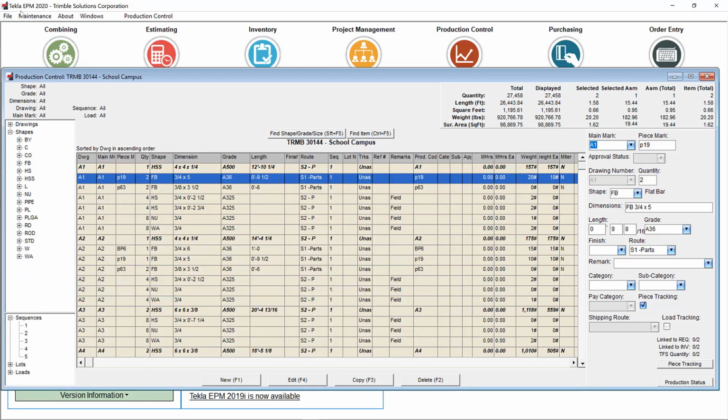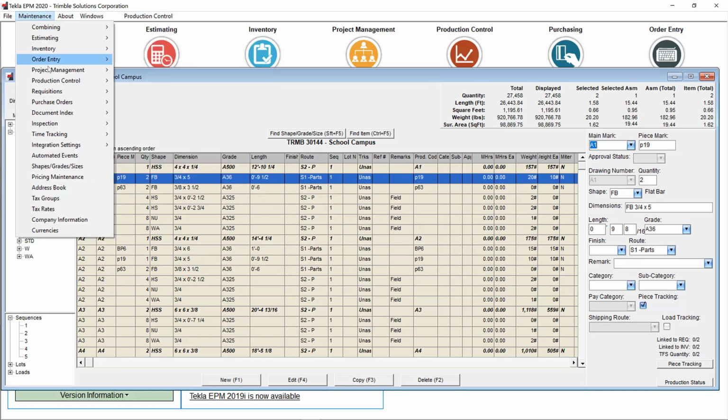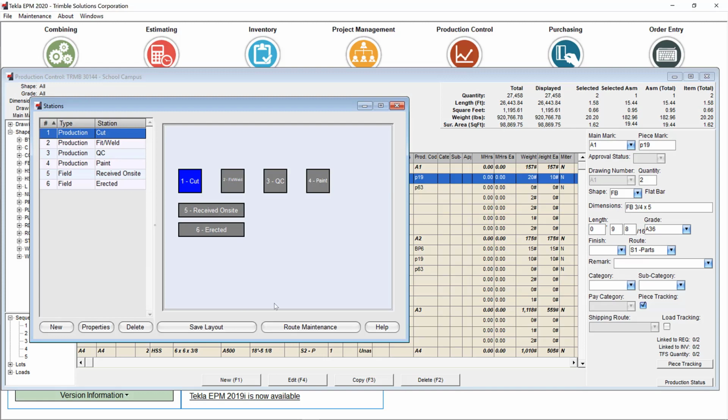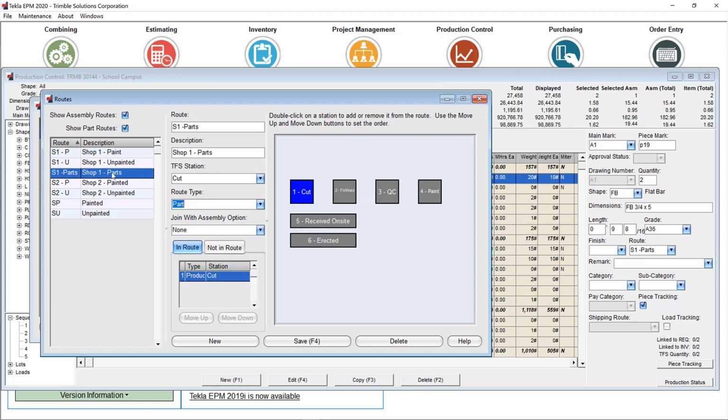With the new functionality, if I go to maintenance and I go to production control, station and route setup, in routes, we see that a route now can be an assembly route or a part route. If I select this parts route, it gives me the opportunity to join with. Now I had it set to none so I could show how it used to function.